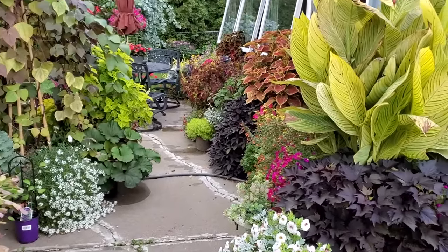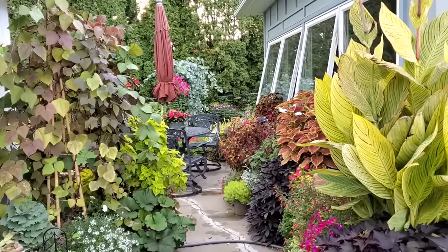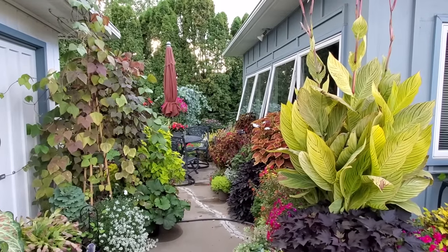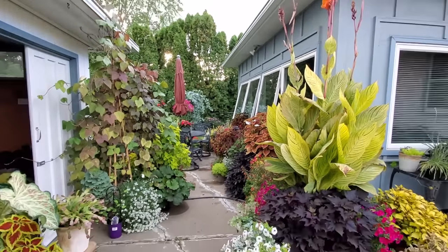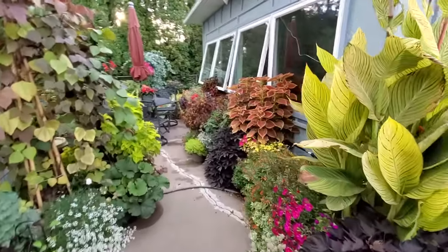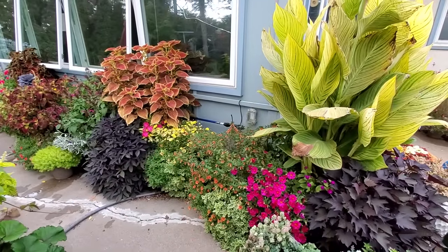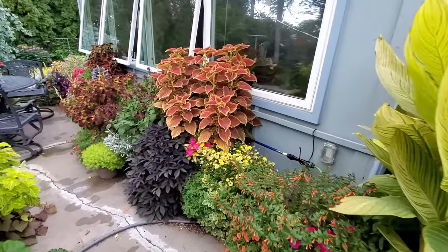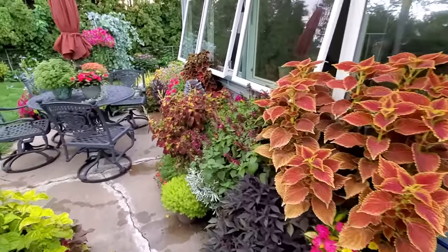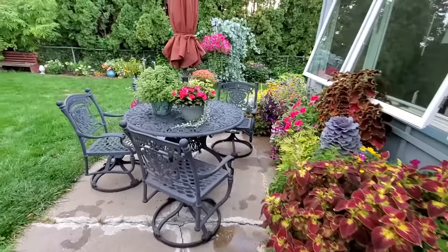Looks like, ooh, lots of coleus, lots of Ipomea. And Laurel says that her space is small, but color is big. I use a mix of large and small pots, and eventually the plants grow together, making it look like a wall of color. It's a great privacy screen and oasis for summer evenings. Oh, I see a vermilionaire in there, but the hummingbirds love that, and some salvia. I'm gonna have to watch this one over a few times.